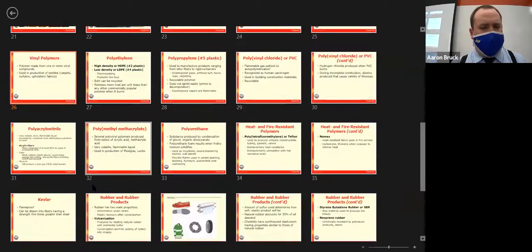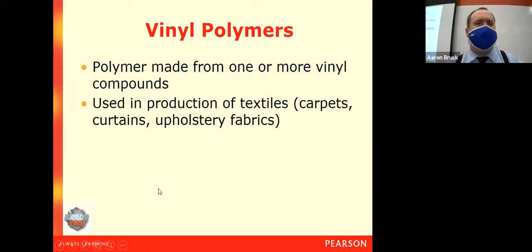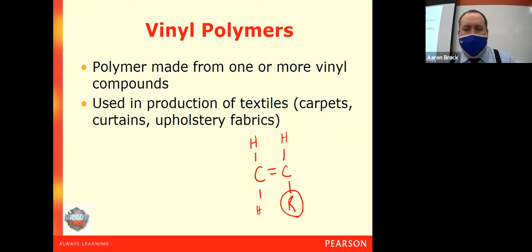All right, the majority of the remainder of our discussion in this chapter focuses on the vinyl polymers. Now, we've made a number of references to vinyl polymers over the past couple of days, starting with Friday. Remember, the vinyl polymers all have that carbon-to-carbon double bond in common, and we usually have hydrogens everywhere other than this one place right here. And that so-called R group is the thing that differentiates a number of the different vinyl polymers from each other.